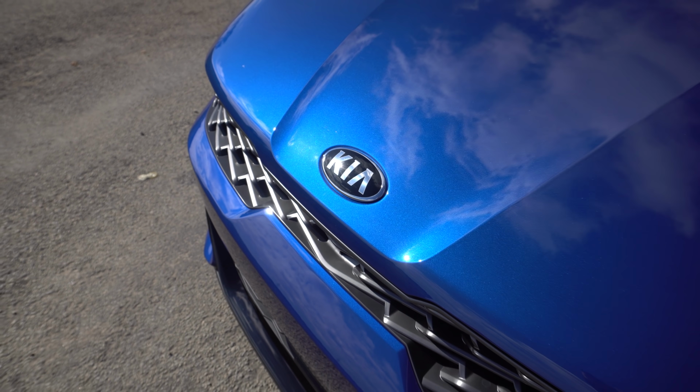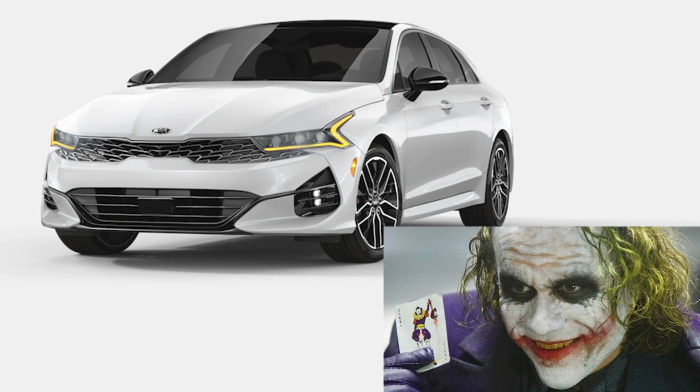And it's also very flat and aggressive. It looks like a bad guy from a cartoon or something. Yeah, I could see that. It's definitely pretty aggressive. It's the most evil looking 180 horsepower car ever.